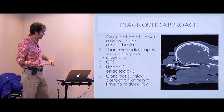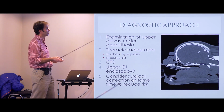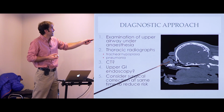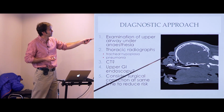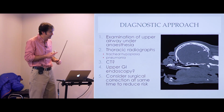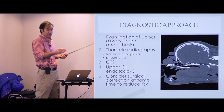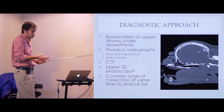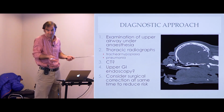I don't do CTs as part of my investigation because it's not going to change what I'm going to do. I know there could be a problem with the nasopharyngeal area or the turbinates or the conchae, but I'm not going to do anything about it. So why spend another 800, 1,000 pounds on a CT that doesn't change what I'm going to be doing? So I don't do CT. Some other surgeons in the practice do it, but then I say, okay, yeah, then what? It doesn't change anything. You spend another grand and it doesn't change what you're going to do.